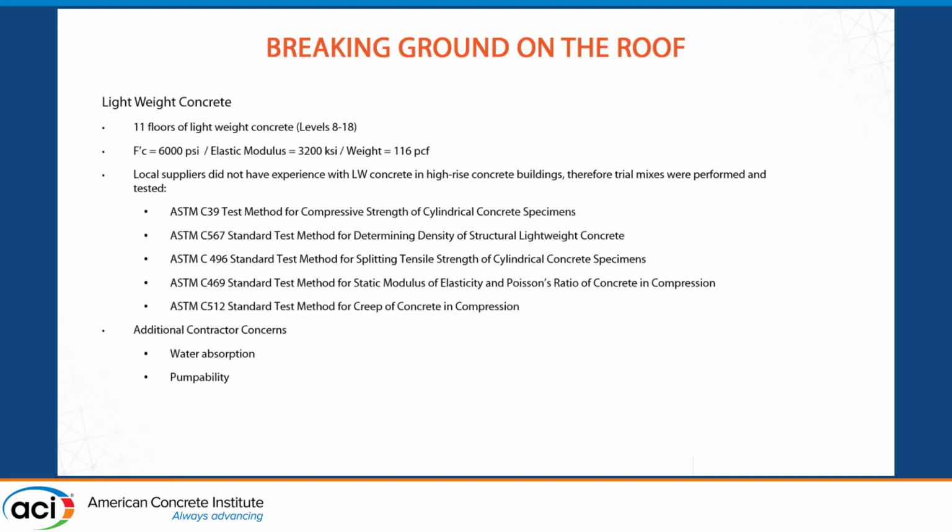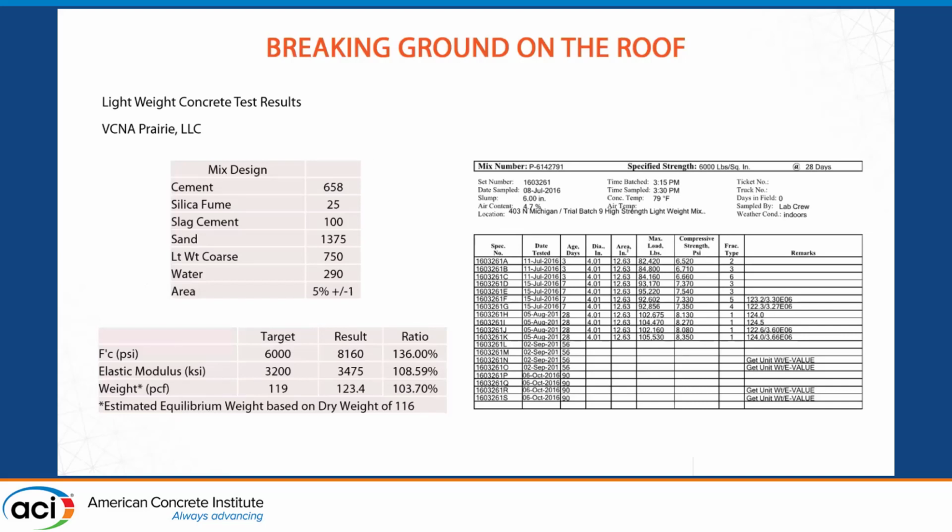We got some of the lightweight aggregate people involved. Let's see here. Oh, here's the pre-testing that we did. Actually, here's our design mix. We did end up with some silica fume and slag, lightweight coarse aggregate. The strengths came in very well, significantly over the 6,000 psi. The modulus came in like 9% higher, but very close to what was predicted. The density was good.